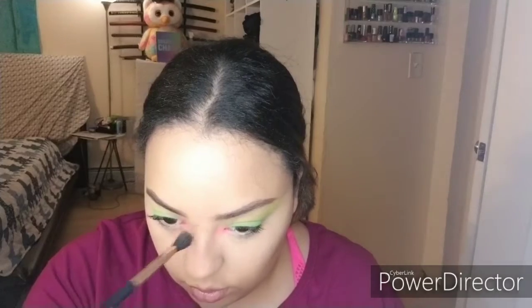It blends like butter, man. It's so pretty. It's so radiant, like it's really nice. Let's put some on the tip of my nose. Right there. Blend it out a little bit. Look at that. It looks so pretty. I love it. I'm so in love with their freaking highlighters and their pigments. They're so bomb.